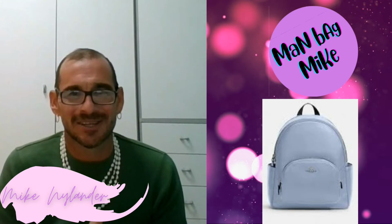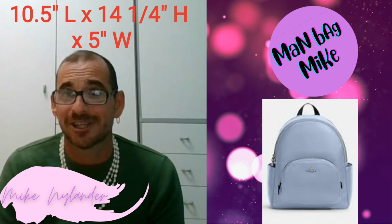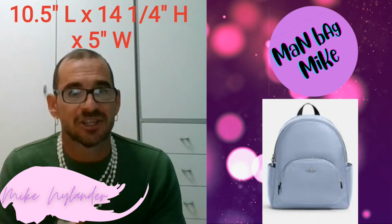The bag measures a total of 10.5 inches long by 14.25 inches high by 5 inches wide.